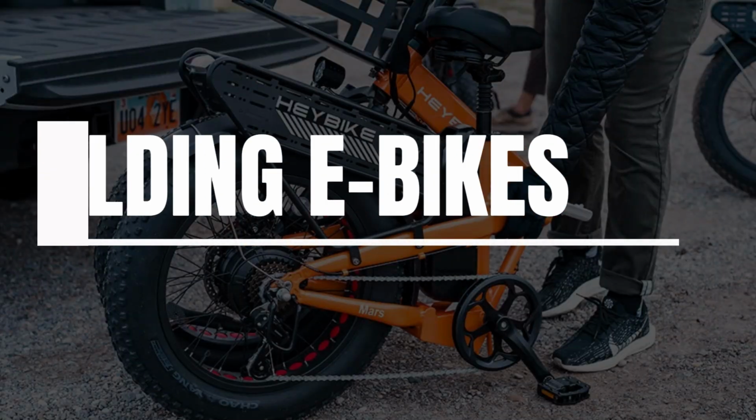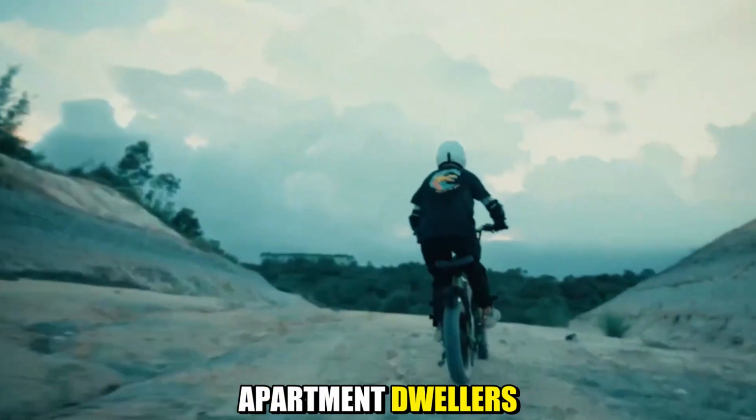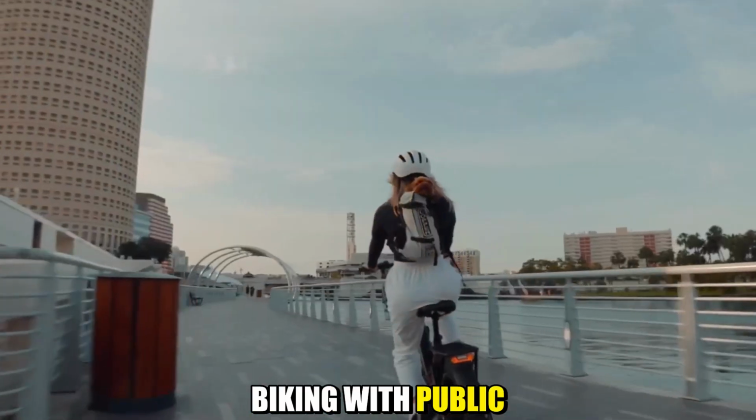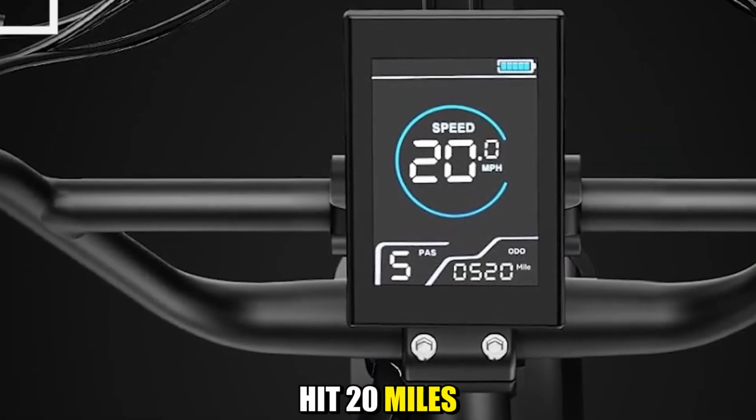And finally, folding e-bikes. These are genius for anyone with limited storage, apartment dwellers, or people who need to combine biking with public transport. They're compact, but don't sleep on them. Some can still hit 20 miles per hour.